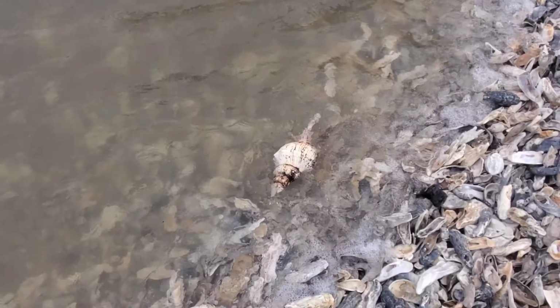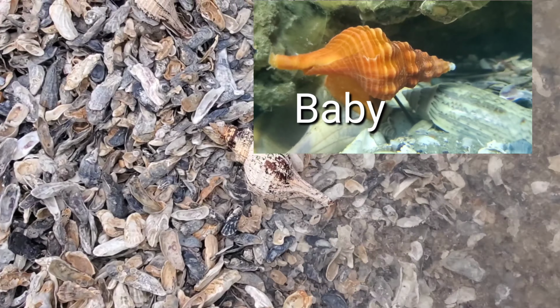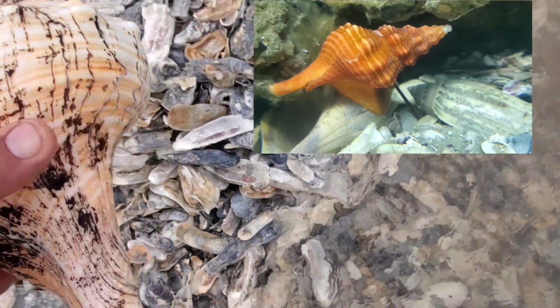So let's see what we can find here. Oh, look at this. Florida horse conchs. In one spot, you see the baby one? Look at the color of the baby one. This one is in my fish tank here.